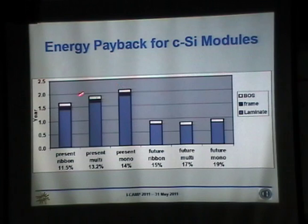This is the solar cell and the lamination of the solar cell interconnected. Here, the frame of the solar module is added, and also the BOS, the balance of system, is aggregated. All the other things we have to use to connect the solar modules to the external circuit. This means the batteries if necessary, the regulators, the inverters. We are talking about 2 years for recovering the energy we have used to produce the cells and the modules and all the things required.